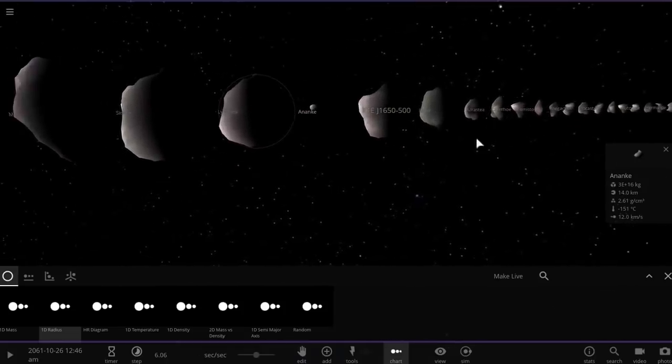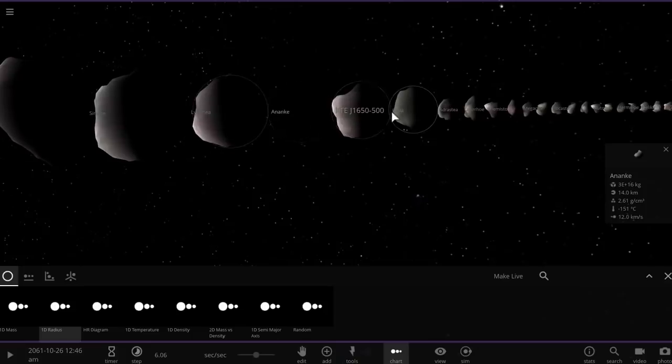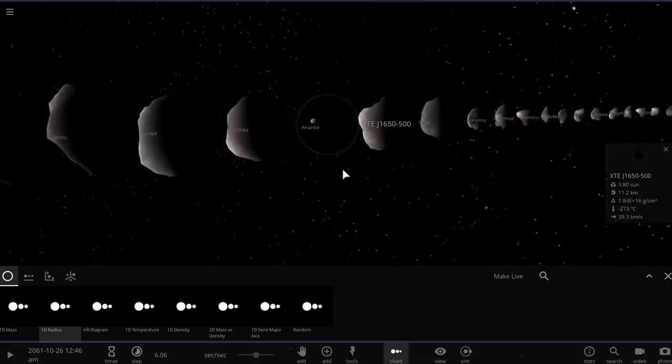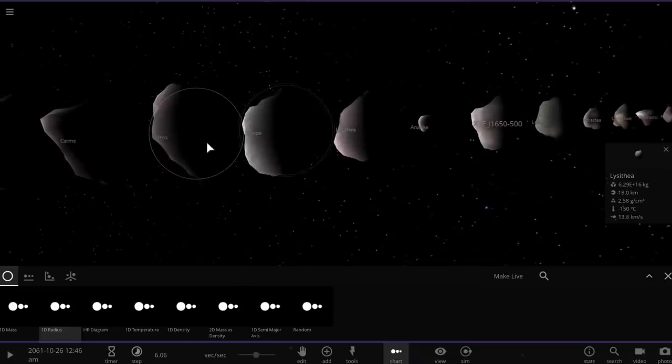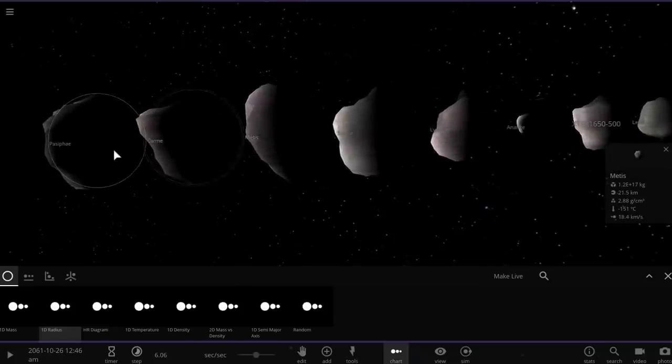One of them is a moon at least, Ananke, and what's the other one called? Adrastea. So both of these are moons. And this is about 8 kilometers in radius, this is about 14, and right between them is XTE J1650-500. But it's also in the list of asteroids, so some of these are actually asteroids.